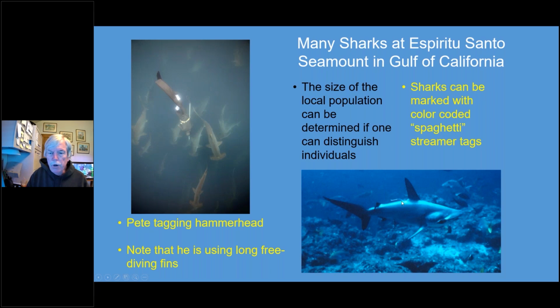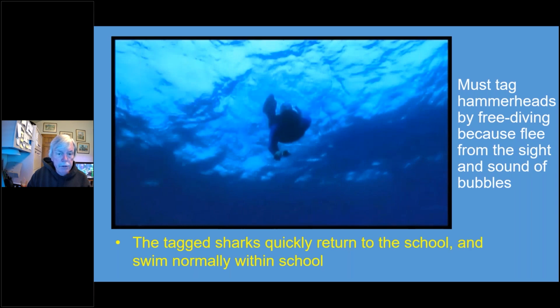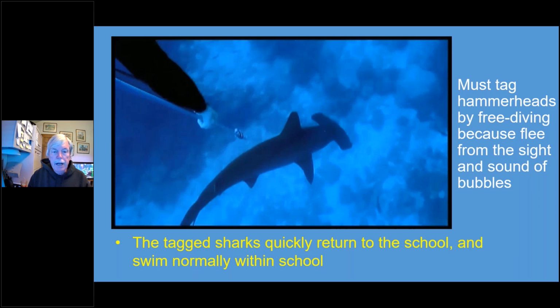And you see it's blue and yellow. And so we could determine that this particular shark was tagged. Now, the sharks, again, we needed to free dive because they were frightened with the sight of the sound and the bubbles. And here I am diving down to tag one. And there's the color-coded dart tag. And there the shark is tagged.